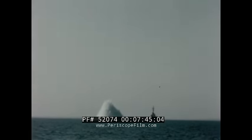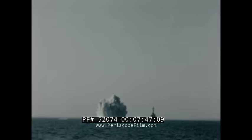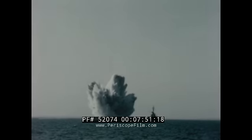This surface view shows first the spray dome caused by the initial shock wave. Then a column or plume of water is sent upward due to the bubble pulsing below the surface. The size of the charge and its depth govern these effects.